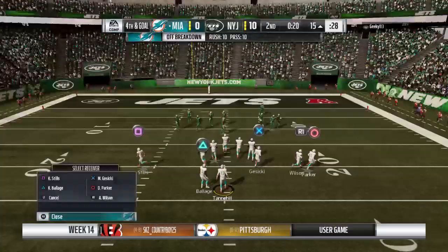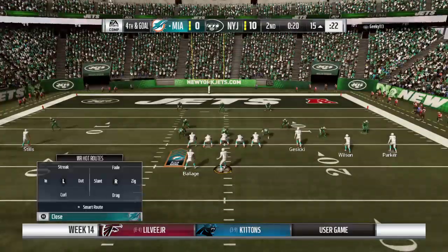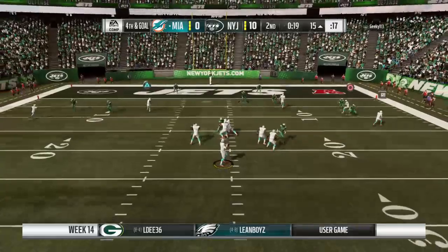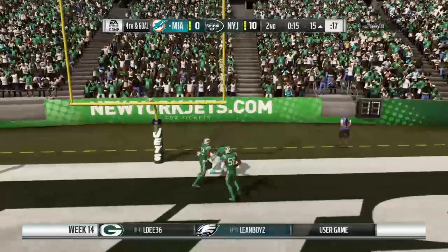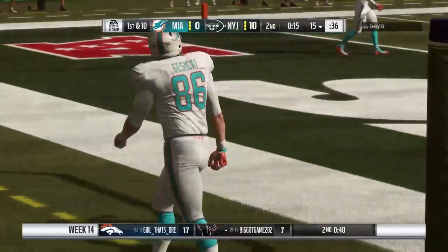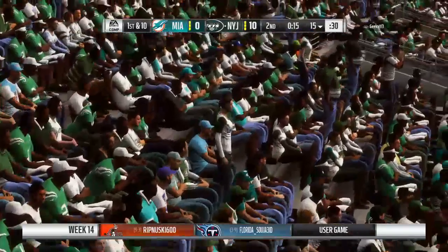The offense stays out there. A big challenge here from this far back, but they're going for it on 4th and goal. They snap it to Tannehill, and that is incomplete. Down to 15 seconds now. They can't hook up here on the 4th down pass attempt, and the Jets are going to get the football back. The Jets offensive unit ready to get going here.